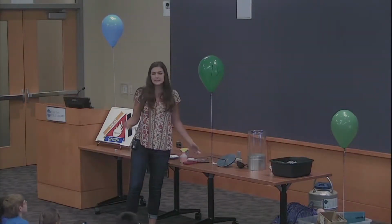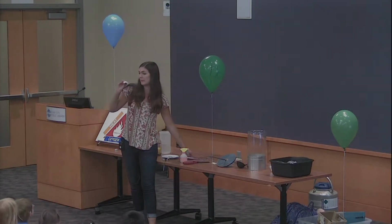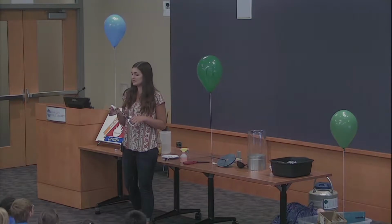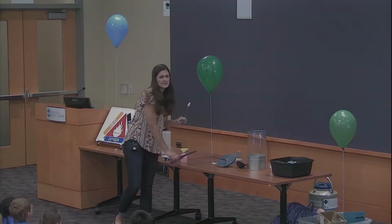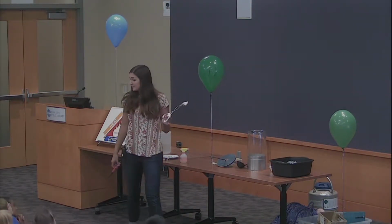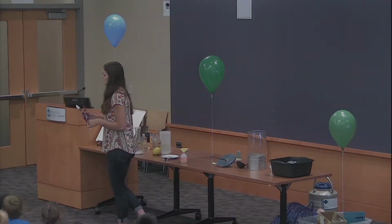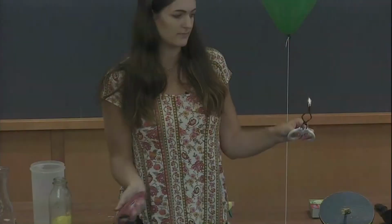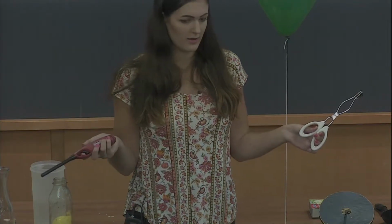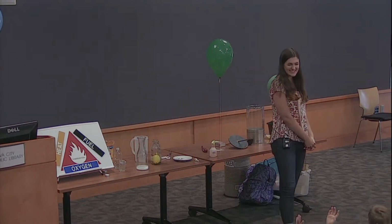So, since that regular cotton ball wasn't getting enough oxygen, I brought a special type of cotton, and this has liquid oxygen added to it. So, how do we think this is going to burn? Faster? I don't know. Let's see. Okay, look. You might want to look. Whoa! Pretty fast, right?